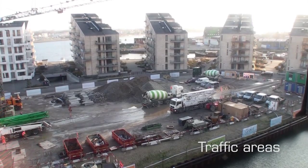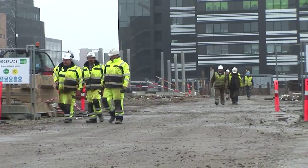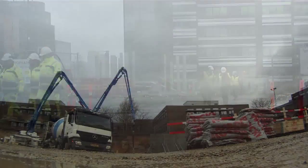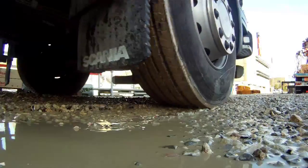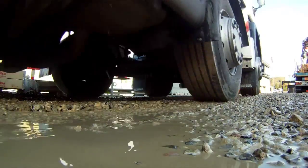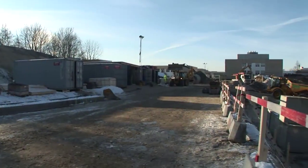Well-planned traffic areas reduce the risk of accidents at the construction site. Vehicular and pedestrian traffic should be kept separate. The routes for vehicular traffic must also be able to withstand frequent snow clearance. Rain and melted water must be drained away. Routes must have appropriate safeguards or markings.